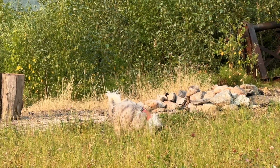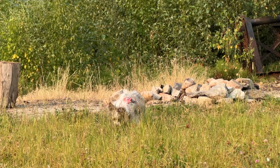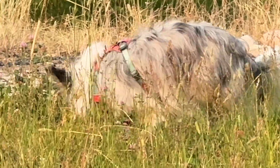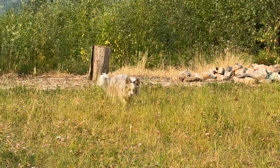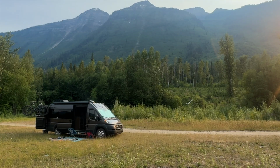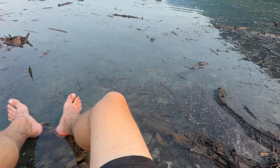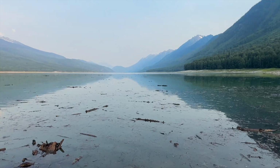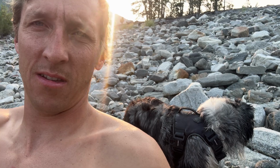Trying to figure out what Smalls is doing over there. Smalls, come here. Smalls. She's looking for freaking strawberries. Think so? Yeah. This one, just like all the wood dust is all over the place, but sick view. He always does it right behind me.